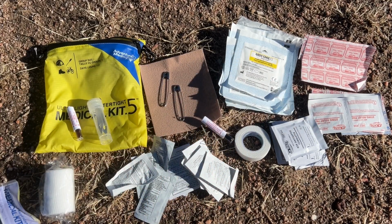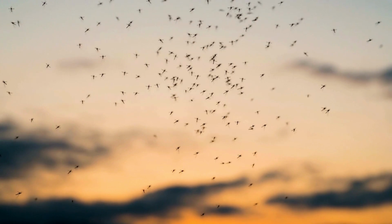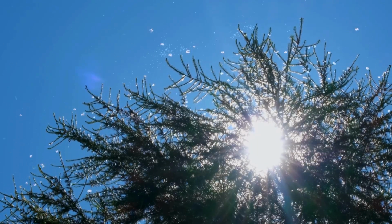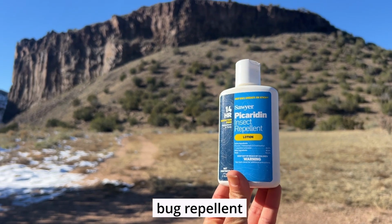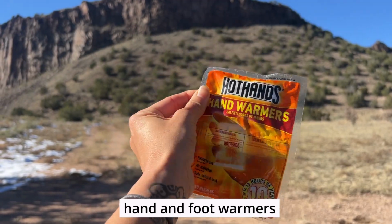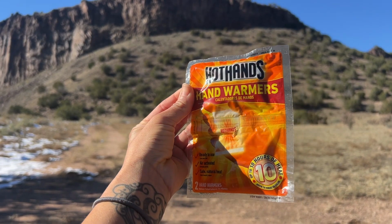But ask anyone who spends a lot of time outdoors and they'll tell you it's actually the small stuff that gets you, like bugs, which is why this is the next gift suggestion. Bug repellent is a small thing that makes a big difference, just like the ability to warm up your hands and feet on a cold night.